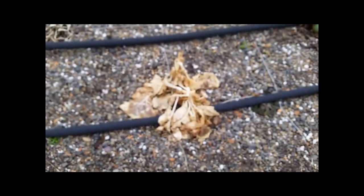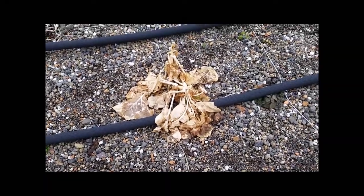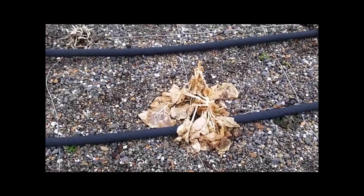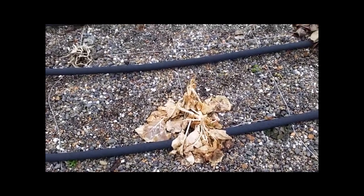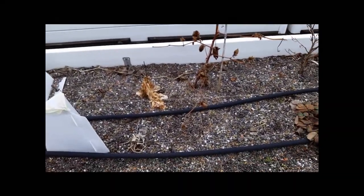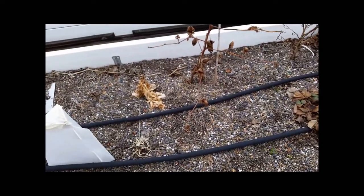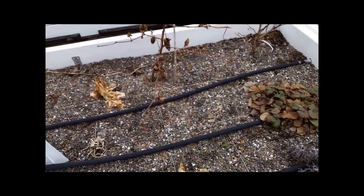My broccoli is done, hit hard by Mother Nature's cold wrath. Broccoli seems to be able to fare well in weather down to positive 20 degrees Fahrenheit outside, but once we get below that, with prolonged temperatures below 20, into the teens and then into the single digits, they just don't seem to do very well.